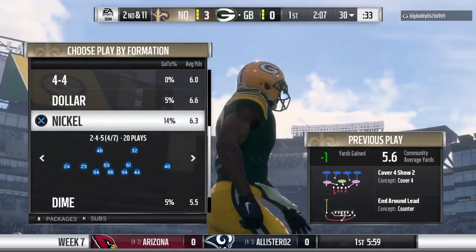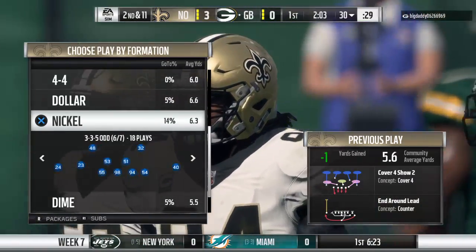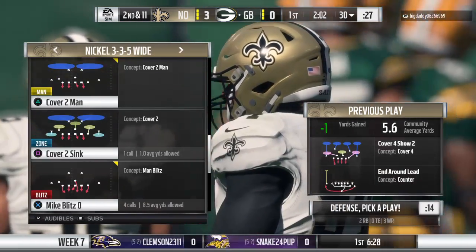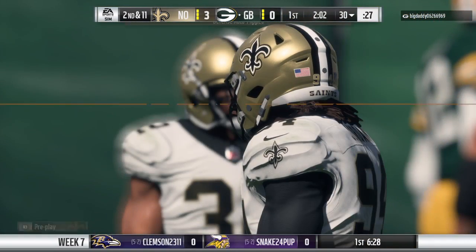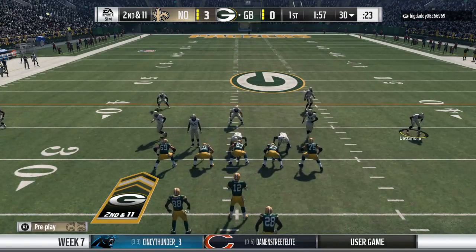I like the idea to mix it up from time to time because, let's face it, you can't be predictable. But the execution was a little lacking on this one, right? They might want to go back to the drawing board with that call. And the offense is behind the chains here a touch on 2nd and 11.